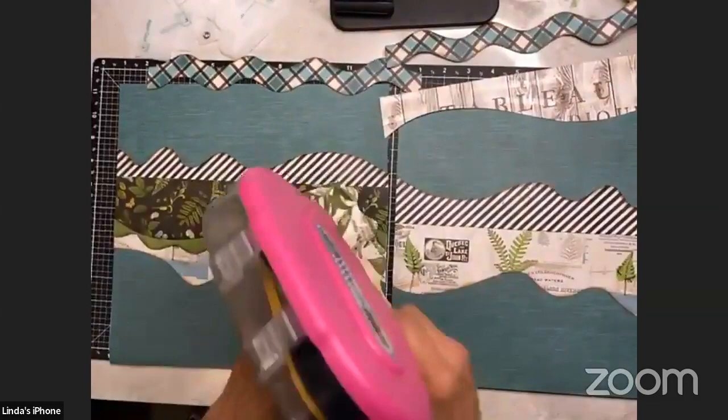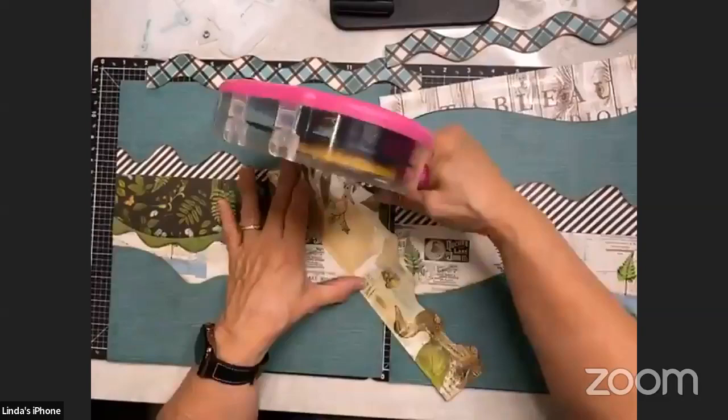Beautiful paper. Gary said, I love the striped paper with the leaves paper. Thank you.